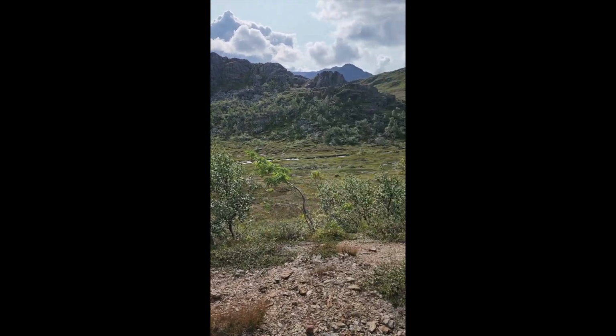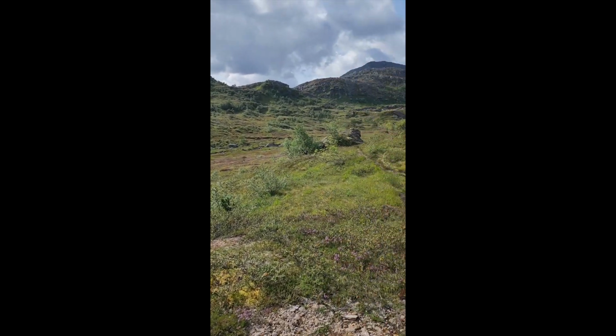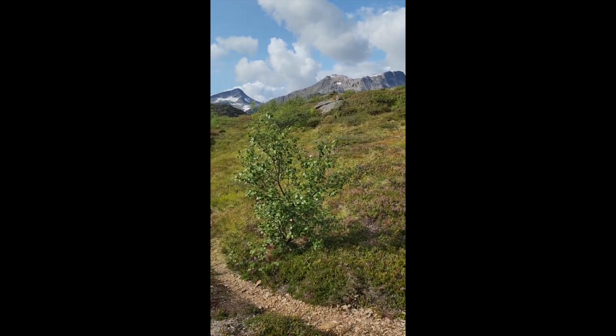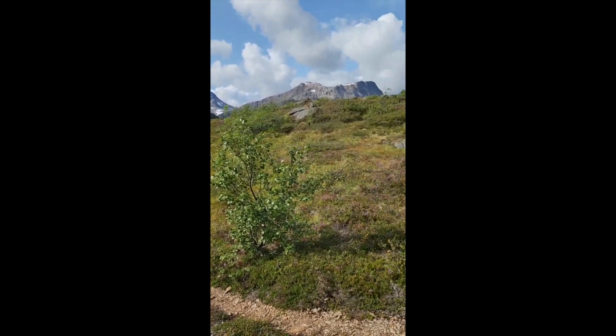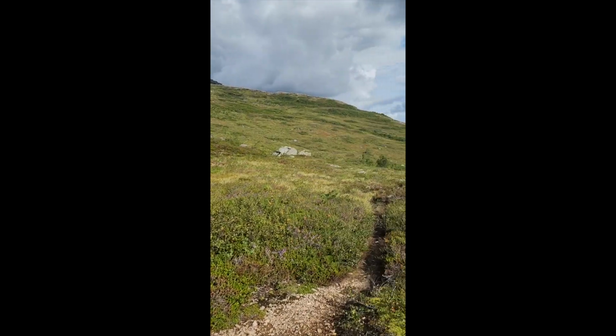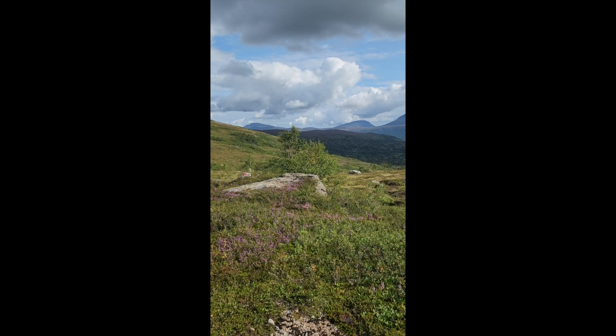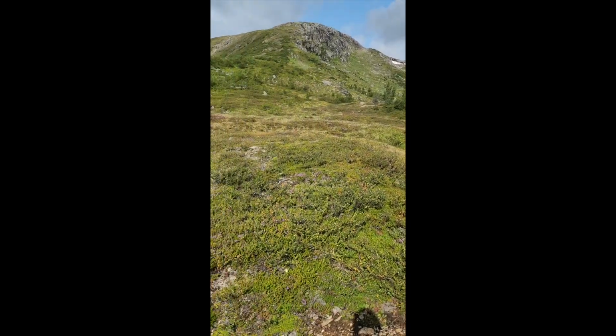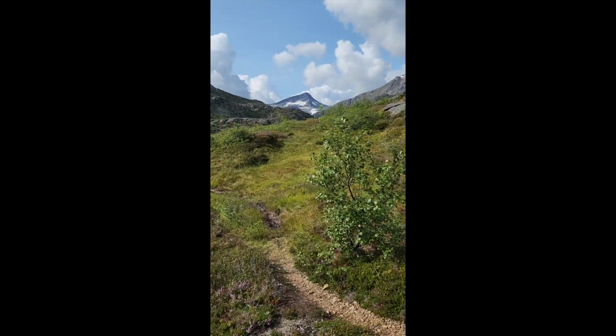I'm about 4.5 miles in. So another 10 to 12 to go. Look at that. Look at that mountain in the distance. Ooh. So the trails are definitely still a little wet, although much, much better than yesterday.